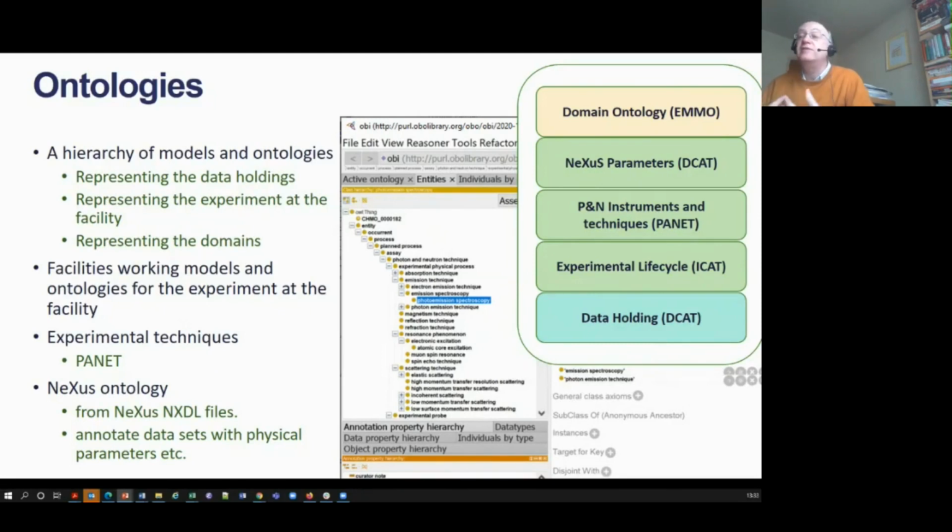We need a hierarchy of these models and ontologies to represent this information. We have standard models for data holdings, things like DCAT. We've seen models for things like materials with the domain ontology. We've seen this today. We are working to fill the gap in between, modeling the experimental life cycle, based around our data catalogs, an ontology of techniques and instruments used in photon-neutron science. This is a screenshot of our prototype of some techniques for instruments, and then taking the parameters for those instruments from the Nexus format into a further one. So we have a hierarchy of models and ontologies that we're working on to fill that gap, connecting from the data holdings to the domain ontologies.